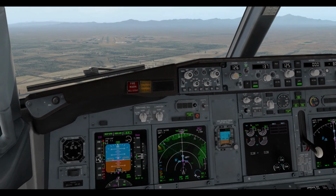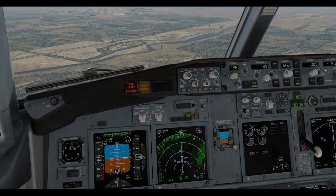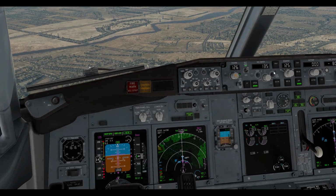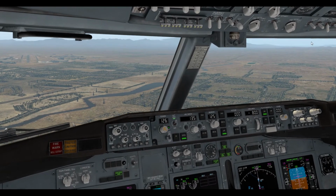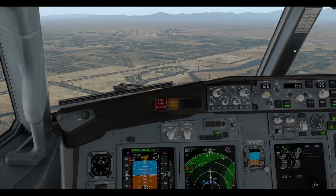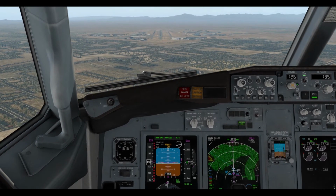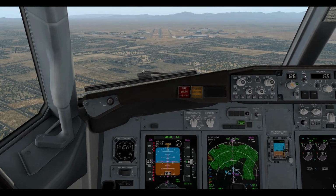I'm going to decrease my speed. There's the glide slope right there, to 135 knots. And I'm going to be setting flaps 30 right here. Also guys, we can go ahead and set our position lights to strobe and steady right there. And now I'm going to be setting my flaps to full, and I'm going to disarm my auto throttle.